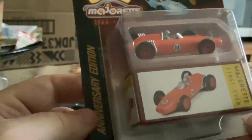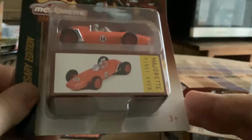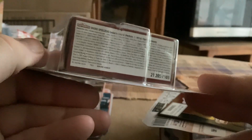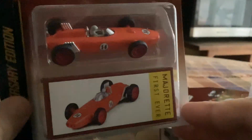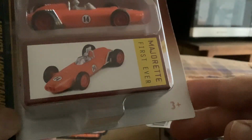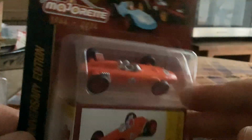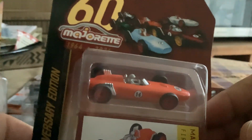The next thing I got, and let me know if you like these or not. I seem to have maybe the whole set. But Majorette, you can get these at Walmart, at least Walmart in the U.S. I got these retro style open wheel racers, and it says Majorette first ever. Now these are all the same vehicle, but they're all different colors and different numbers.